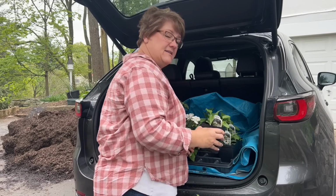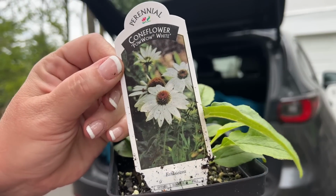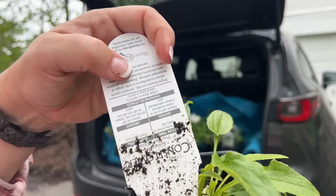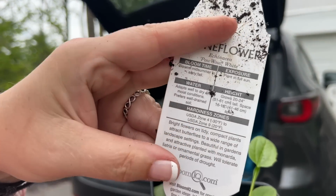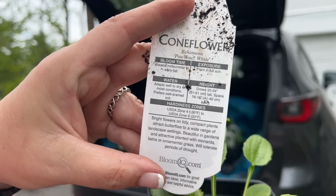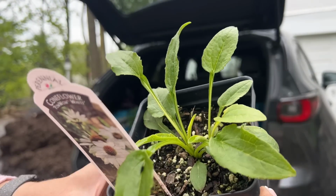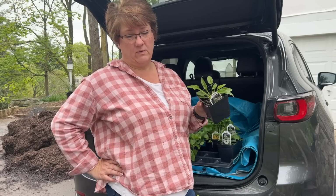Finally, the last things that I bought at this garden center were 3 more Powwow white coneflowers. I have tried Powwow whites before, and various things happen to them. The deer eat them, the rabbits eat them, the sun scalds them, they die of drought in their early days, or they get buried in mulch, or they get run over with a weed whacker, or whatever. This is probably the 3rd time I've tried Powwow whites. I got 3 more Powwow white coneflowers for the front yard.